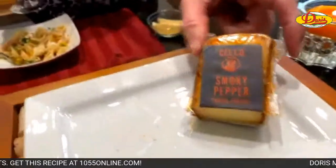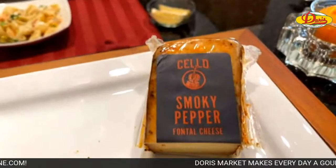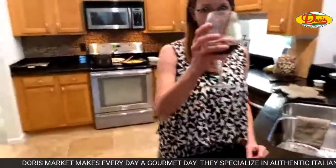I think this is one of the best wine and cheese pairings you and I have done since we've been doing this. Yes. Smoky Pepper and BBQ Zinfandel. This is one of the best wine pairings and cheese pairings. Absolutely. It's delicious.